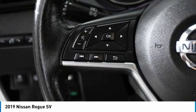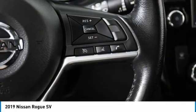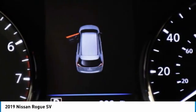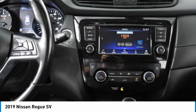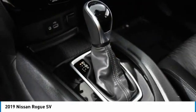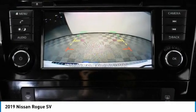Here are some of this vehicle's great options: heated mirrors, aluminum wheels, rear spoiler, power lift gate, brake assist, daytime running lights, integrated turn signal mirrors, remote trunk release, all-season front tires, 4-wheel disc brakes.